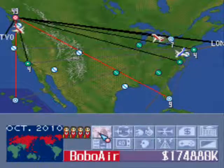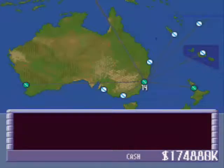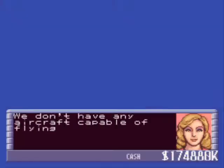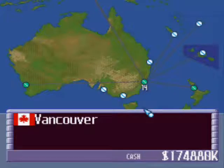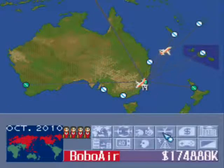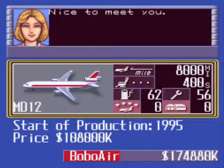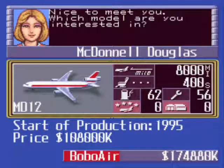Hold on here. First of all, new route will depart from here. Choose destination. I know I'm not going to be able to complete this route, but we don't have any aircraft capable of flying such a great distance. It's true. I'm going to go over here one more time and double check the great distance necessary. 7,810. 7,810, eh? McDonnell Douglas, you don't have any planes that will do 7,810, do you? You do? Oh, and it's a nice plane, too.